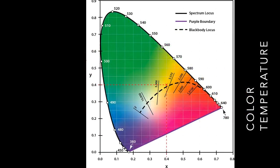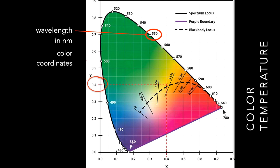The numbers around the outside of the chart represent the wavelength of color at that point in nanometers. We can see roughly between near infrared at 780 nanometers up to near ultraviolet at 380 nanometers. The numbers on the X and Y axis allow a designer to specify any color on the diagram with just two numbers, similar to a Pantone color number.